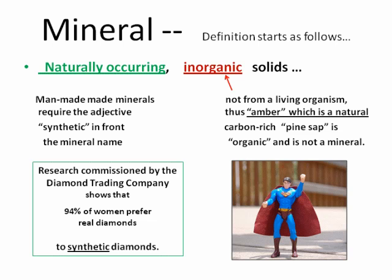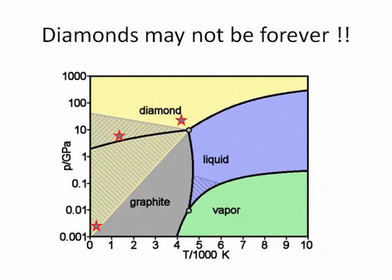So I've always maintained that it also depends on who made it for you. What woman could resist a diamond made by this guy? Boy, I bet you 100% of the women would prefer one that was made by that guy compared to a mad scientist. I'll show you the next slide.